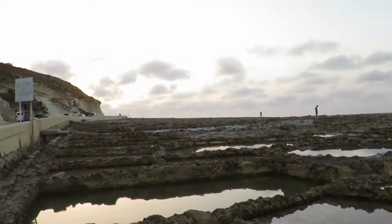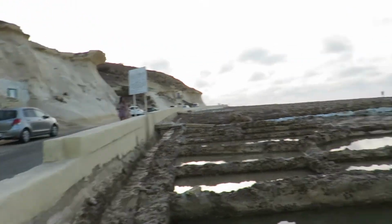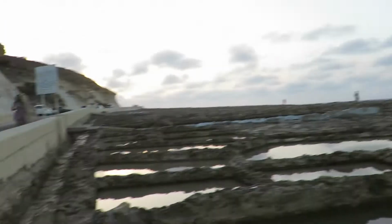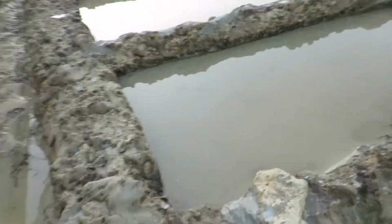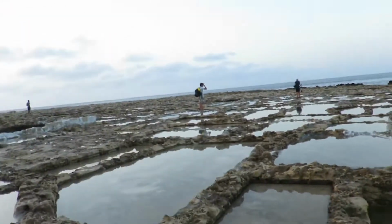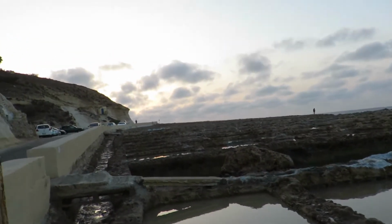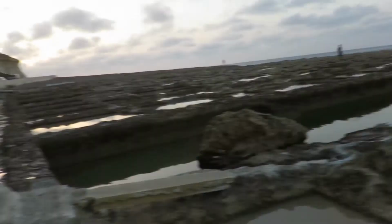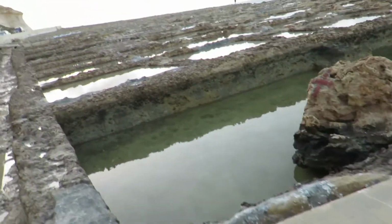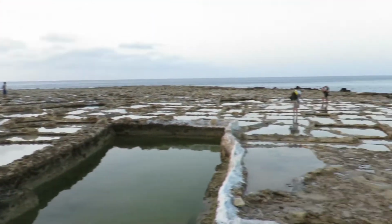Check this out. Amazing. I hope that I can find that guy. So this is like a tradition locally. There are more spots in Malta that do this kind of thing. Look, there's a big one here. Check it out. It's a better angle.